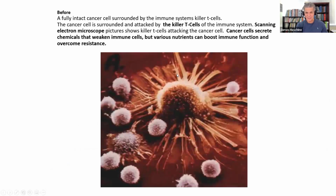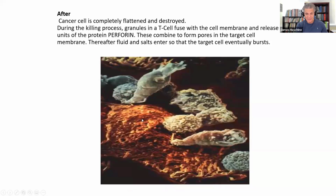Here's a cancer cell under an electron microscope. These are cytotoxic T cells that would be coming there, secreting certain chemicals and blowing the cancer cell up. And that's when the immune system is working properly, that's what happens, because you make 1 to 3 cancer cells every day. You need to knock them out.